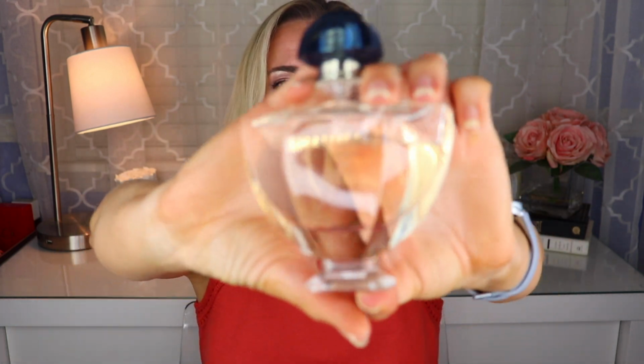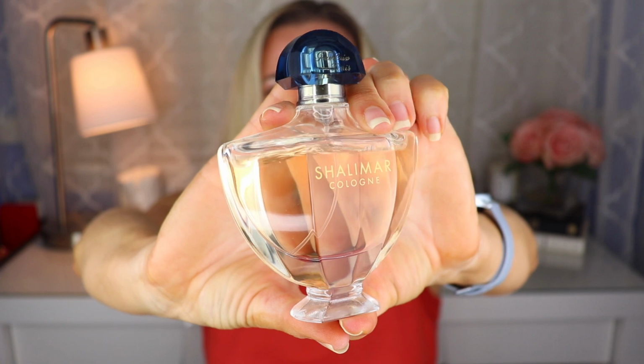Shalimar Cologne. This is just a great flanker of Shalimar. It's very lemony, very much like a lemon cookie or maybe a cake, but it's a very lemony version of Shalimar. This is not the Eau de Cologne. This is actually a discontinued flanker. It's literally just called Shalimar Cologne. And I think that it's a really nice summertime option for Shalimar.